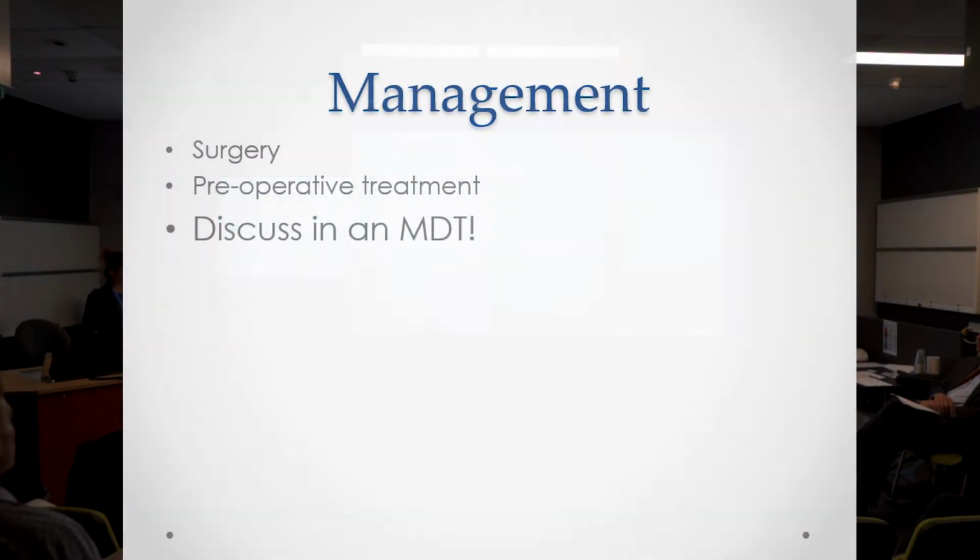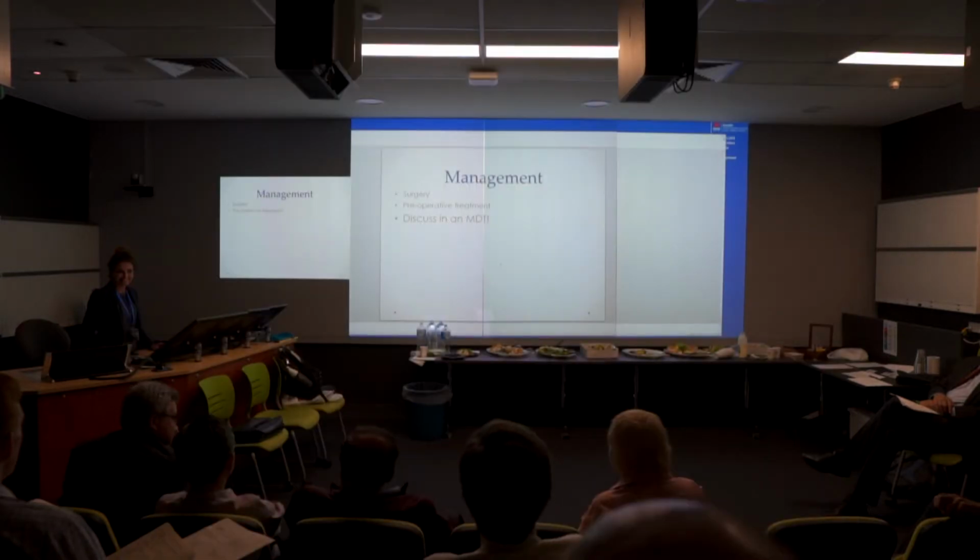So, how many of you would refer this patient on for some preoperative therapy, or how many of you believe that this patient should go directly to surgery? How many of you believe that he should have an operation? No. No.